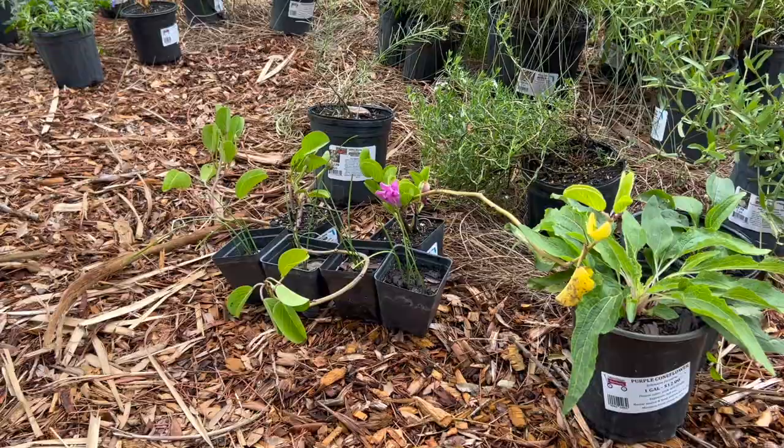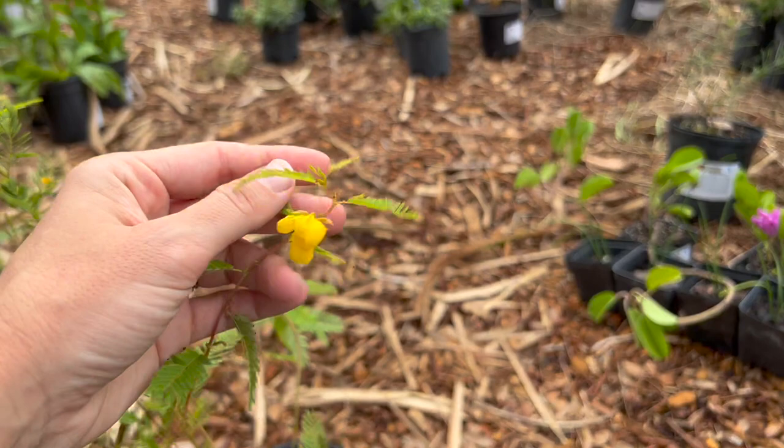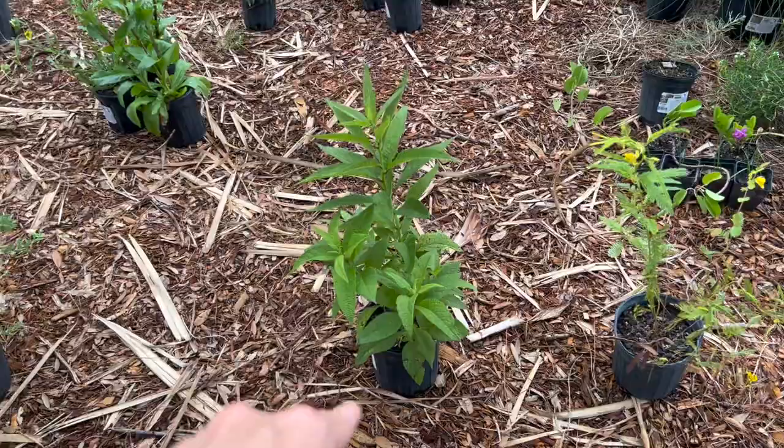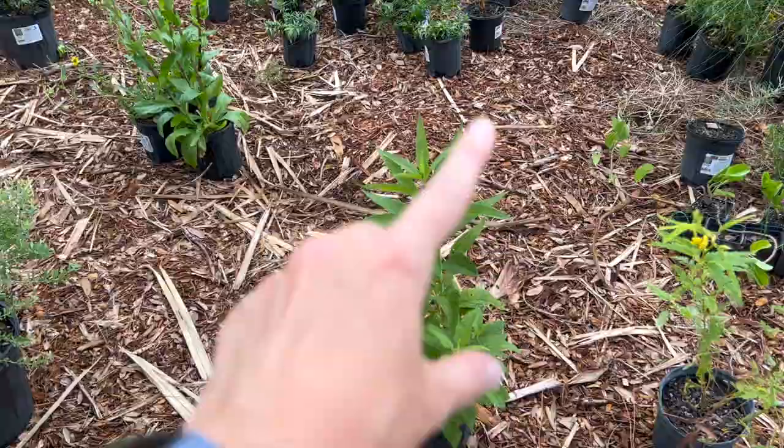Then of course we have our partridge tree, which is the host plant to so many different butterflies. Very excited for it. And what we're gonna do is we'll have to figure out a location for it, but it'll be a nice add-in, different texture. And then we got our Joe pye weed, which will get pretty big. It's gonna have a nice, beautiful bloom on it. So that'll be a really pretty add-in.